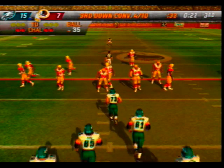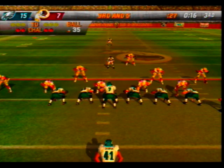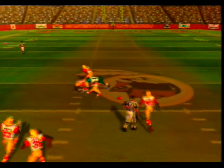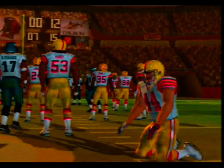Ball on their own 35. The Redskins come out in a nickel pack. Throws it. Incomplete. Edwards was his intended target. Number 44 had the coverage on the play.